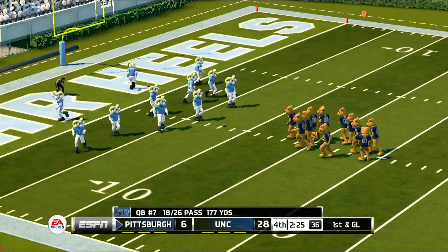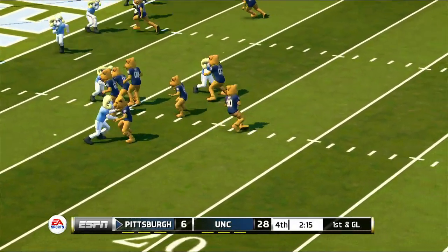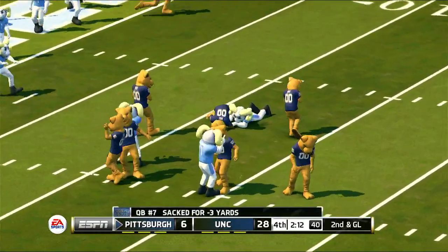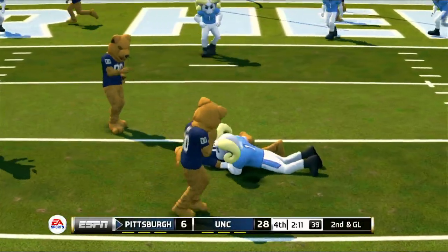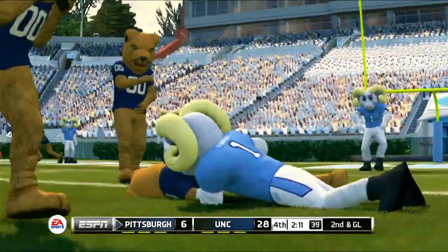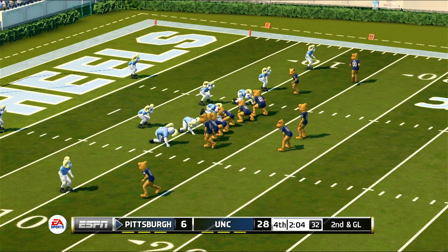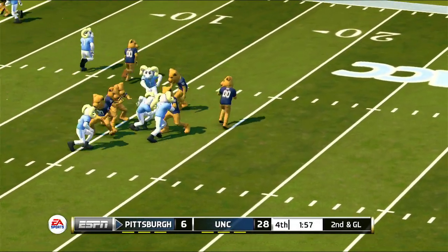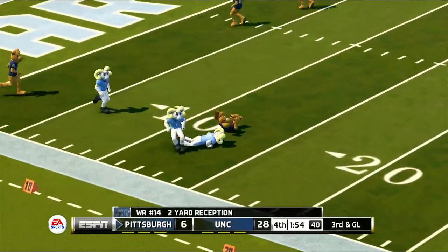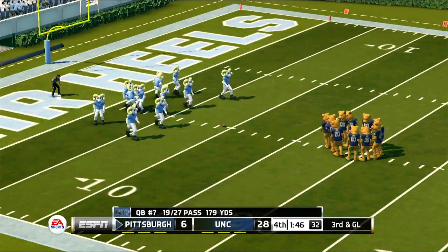Here's the 8th play of the series. That makes it first and goal. Three down. Mike 9. Now he tries to buy some time. And he's going to come up with a sack. That's a loss of 3 yards on the play. That brings him second and goal. From the 11-yard line, it's second down. And he's immediately tackled. And this is the 10th play of the drive.